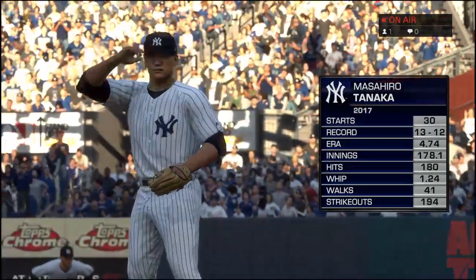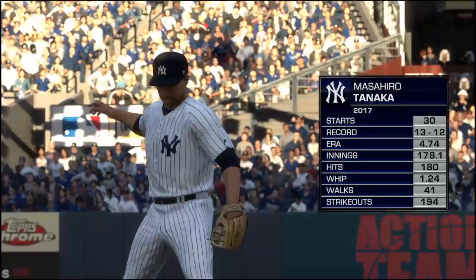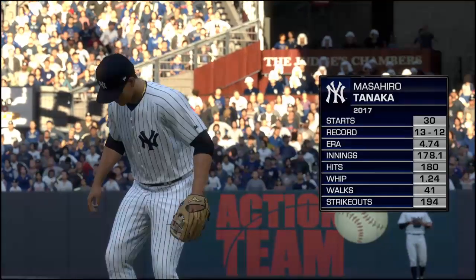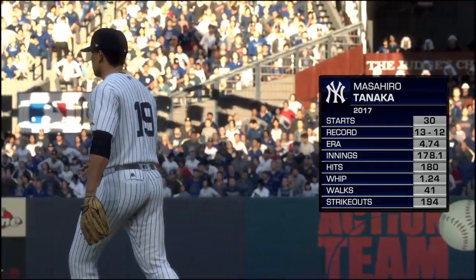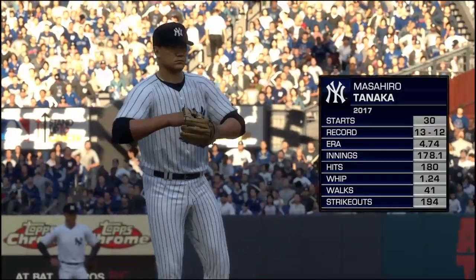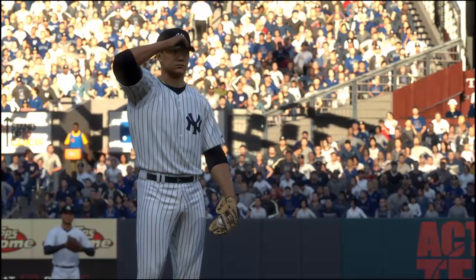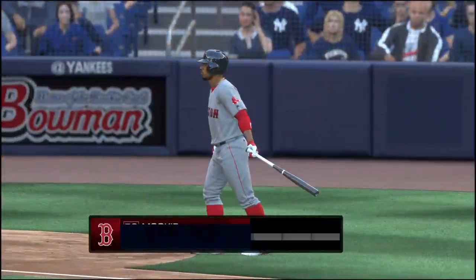Masahiro Tanaka will be the starter in this one for the Yankees. Dan Plesac, what do you got? Tanaka right now is the best of all of their starting pitchers. Good fastball, 92 to 94. Best pitch is the split finger. He'll throw it early. He'll throw it often. If he has the good split, these hitters are in for a long night.